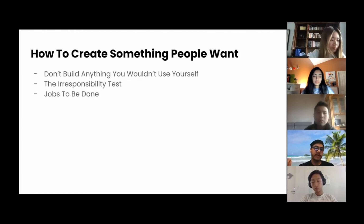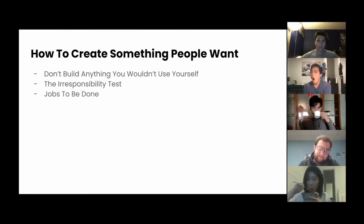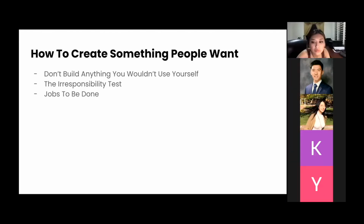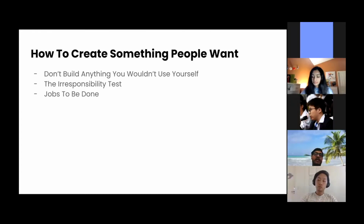And then jobs to be done. I'm sure a lot of you are familiar with this framework. It's from the guy who wrote The Innovator's Dilemma, Clayton Christensen. The jobs to be done framework is essentially a counterargument to a common way of thinking in Silicon Valley, which is being data driven in your approach to create value. What jobs to be done is saying is that no one buys anything because they are a certain demographic or fall in a certain part of a data set.